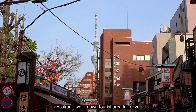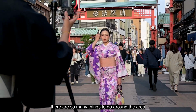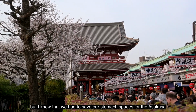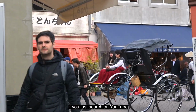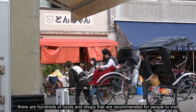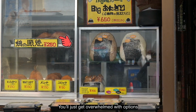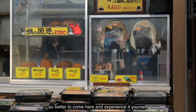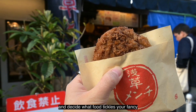Asakusa, a well-known tourist area in Tokyo for people to visit. There were so many things to do around the area, but I knew that we had to save our stomach spaces for Asakusa. If you just search on YouTube, there are hundreds of foods and shops that are recommended for people to visit. You'll just get overwhelmed with options, so better to come here and experience it yourself and decide what kind of food tickles your fancy.